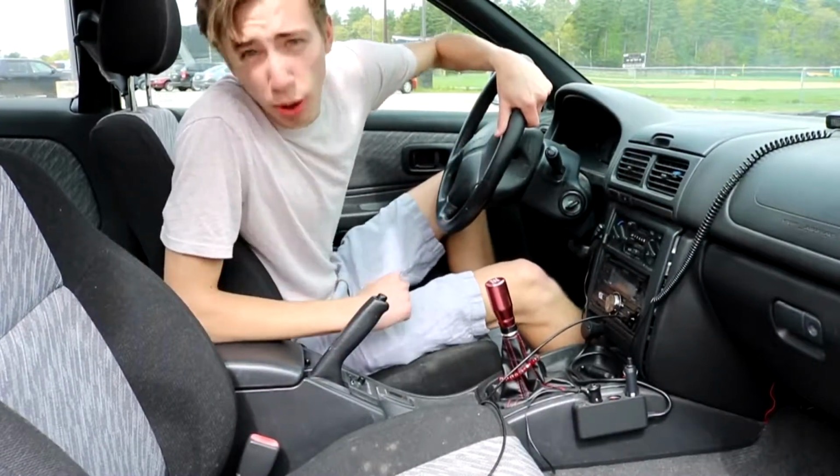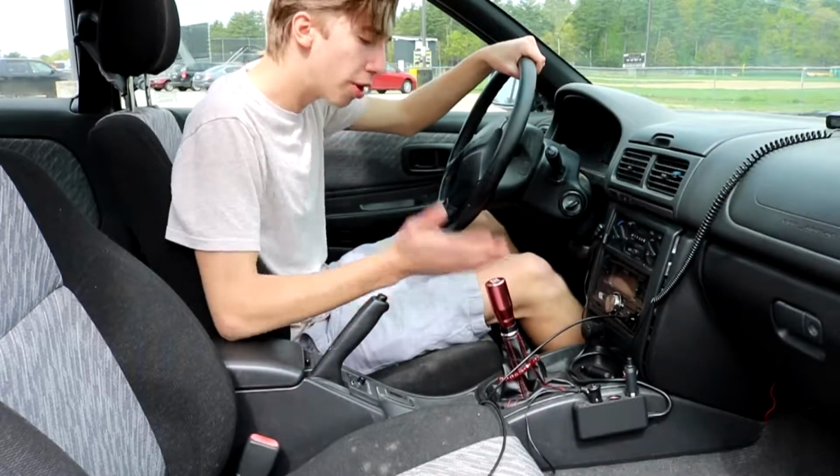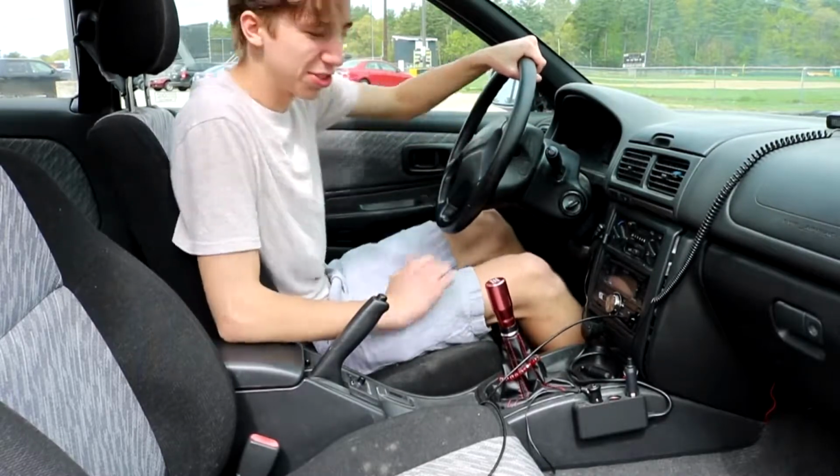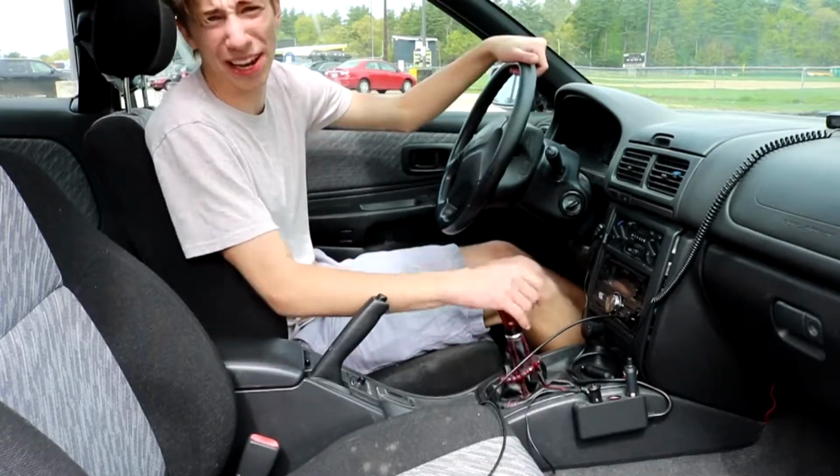Now maybe one of the quirkiest features of this car is it has a manual transmission. You don't see a whole lot of these anymore because you have to do all the work yourself and nobody wants to fly through gears. I mean, come on, how is that fun in any way at all?